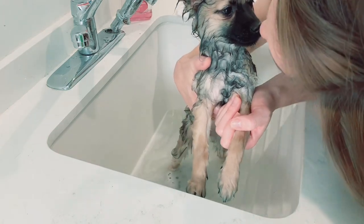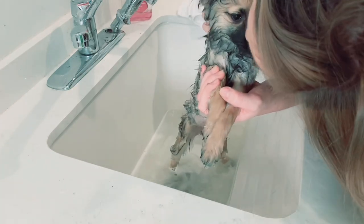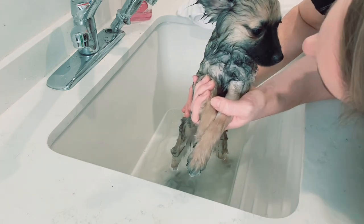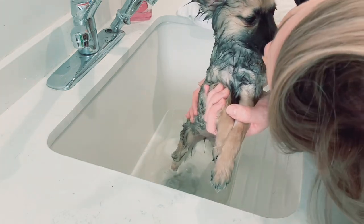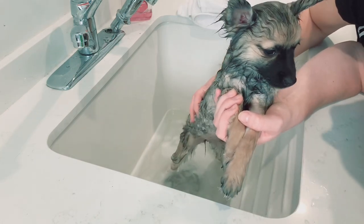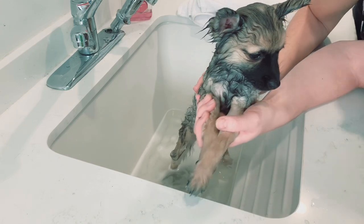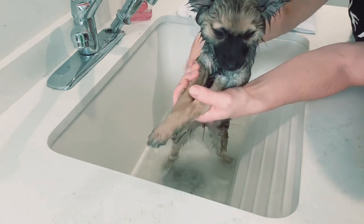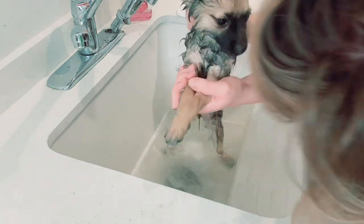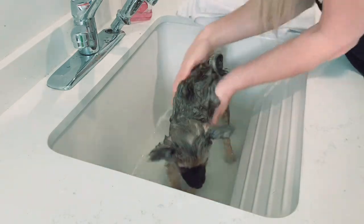Are you mad at me? Are you mad at me? Come on. Callie. Come on. Callie, give me kisses. She's so not impressed. She's got the RBF so hard. Come on. Come on, baby. She's literally like ignoring me. She's like, no woman.